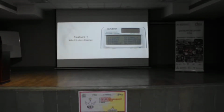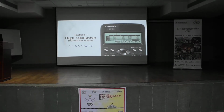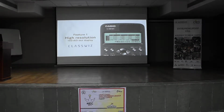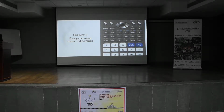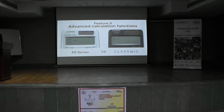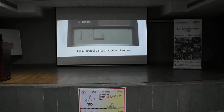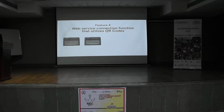The calculator is equipped with a high-resolution LCD display with 4 times the resolution of previous models. Superb usability that takes full advantage of the improved display capabilities and color-coded key functions make the interface easy to use in classrooms. A high-performance processor and twice the memory of previous models ensure speedy operation and superior computational power. The ClassWiz also has a web service connection function that utilizes QR codes.